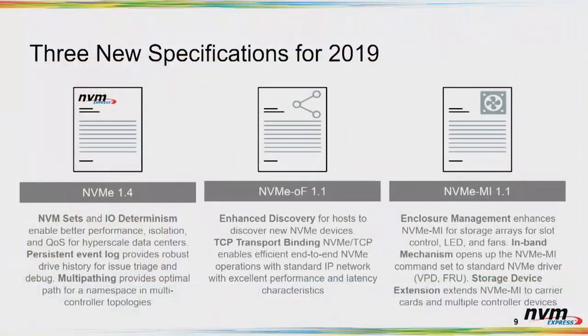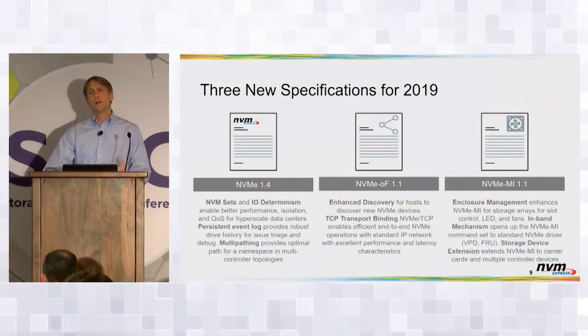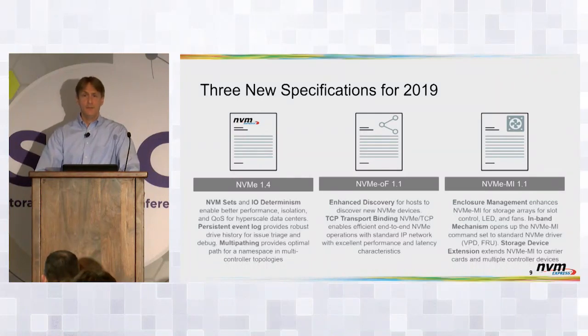NVMe MI has 3 new things as well. The first is enclosure management. I'll talk about that a little bit later. The second is the in-band mechanism. Recall NVMe MI initially specified out-of-band management. And what we found is a lot of things that we want to do out-of-band, we also want to be able to do in-band. We want to be able to download firmware. We want to be able to format namespaces. Those mechanisms existed through admin commands that are executed in-band. So rather than defining new out-of-band commands, we've had a way to issue those admin commands using the out-of-band mechanism. And then we built up additional capabilities in NVMe MI.